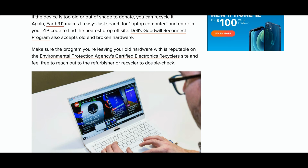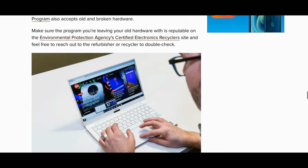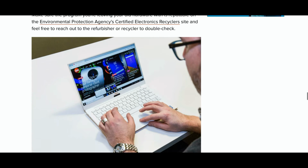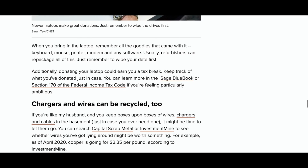Dell's Goodwill Reconnect program also accepts old and broken hardware. Make sure the program you're leaving your old hardware with is reputable on the Environmental Protection Agency's Certified Electronics Recycler site, and feel free to reach out to the refurbisher or recycler to double check.